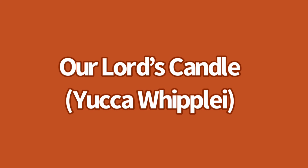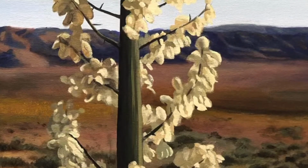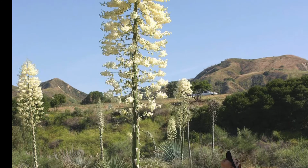Our Lord's candle yucca covers the mountains and deserts of Southern California. A forest of creamy blooms is a beautiful sight. When the flower falls away, the stalk makes a straight, sturdy branch, good for shelter building where other woody materials are scarce. And some people make didgeridoos from the stalks.